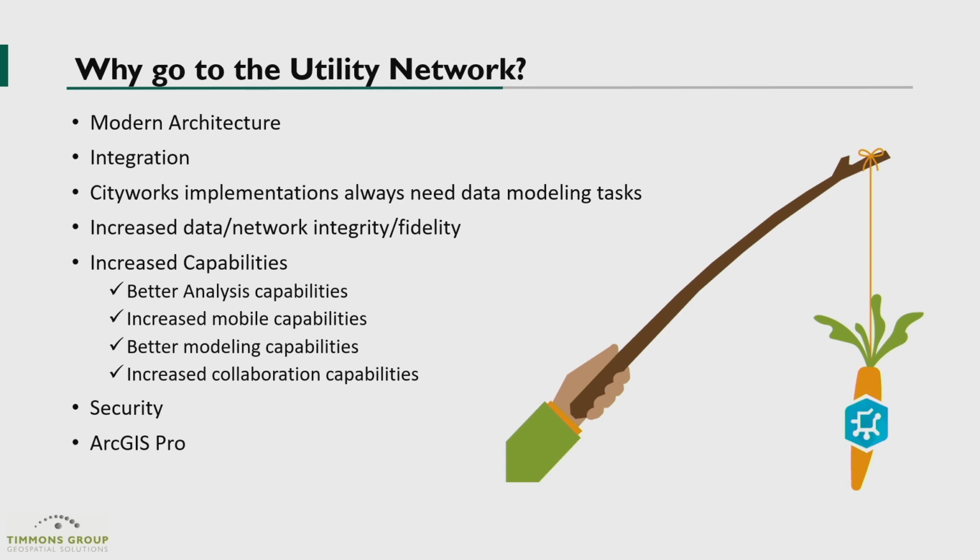So once you have that in place and you've defined all your rules, your editors are more likely to create good data because they can't create bad data that actually snaps. Of course, that's a training item to make sure you don't create features that aren't snapping, but that's all pieces of it. Better analysis capabilities, there's more tracing types. You can use them in more places, like on the web and in the field. More mobile capabilities with those tracing.